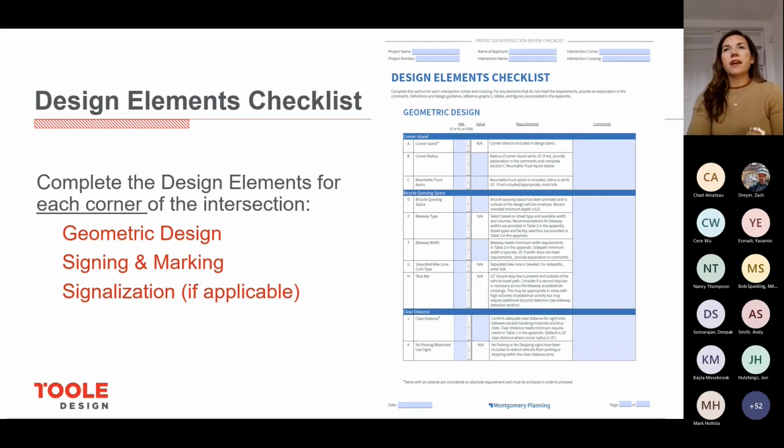So then you get into this second section, which is the design elements checklist. This is a couple of pages and will need to be completed for each corner of the intersection. Whereas the other part that I mentioned, you just do it once for the whole intersection. If you're only touching one corner of an intersection, you only need to complete this once. If you're doing all 4, you will complete it 4 times. It sounds very overwhelming, hopefully not, but we'll walk through how to do that. And there's a lot of information on here that just has additional requirements. So hopefully once you do it a couple of times, it'll be fairly straightforward and simple.